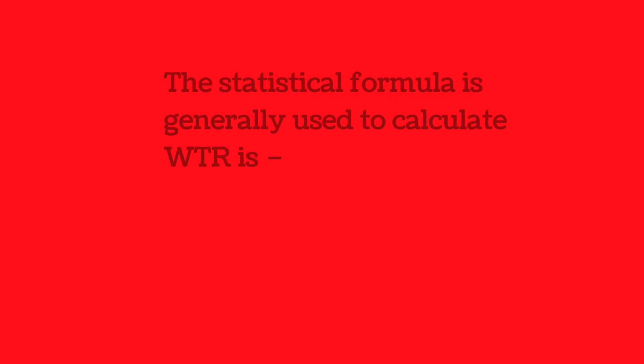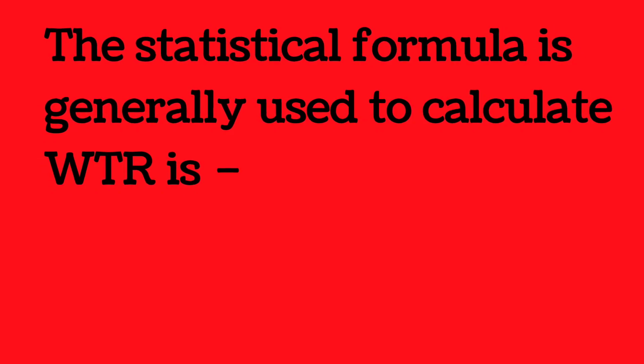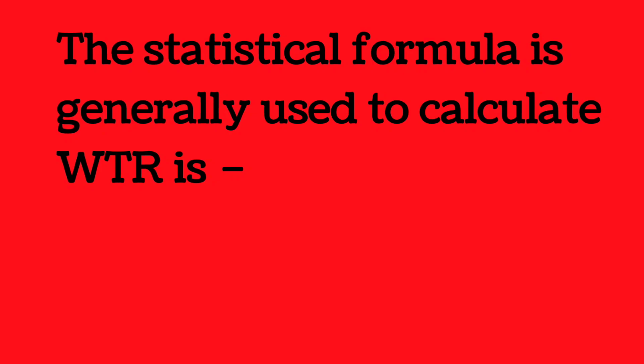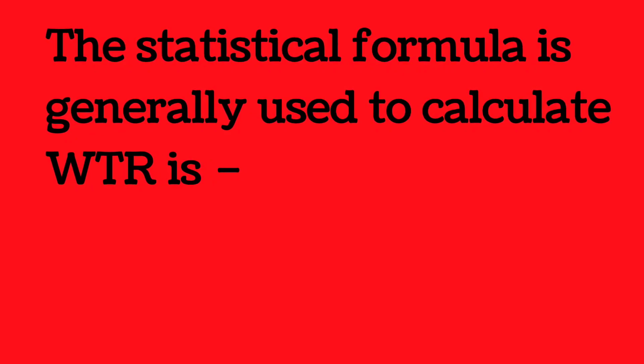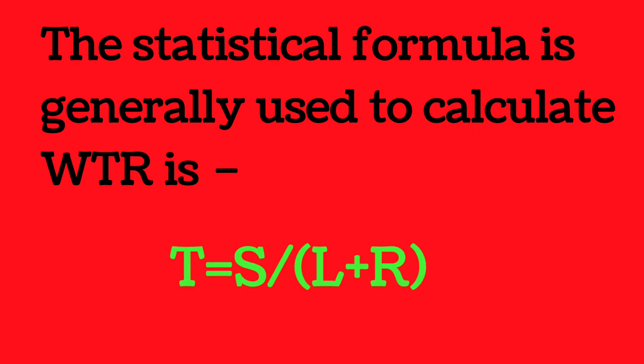Next question. The statistical formula generally used to calculate WTR, wagon turnaround. What is the statistical formula used to calculate wagon turnaround? The formula is T is equal to S divided by L plus R. T, that is wagon turnaround, is equal to S divided by L plus R.